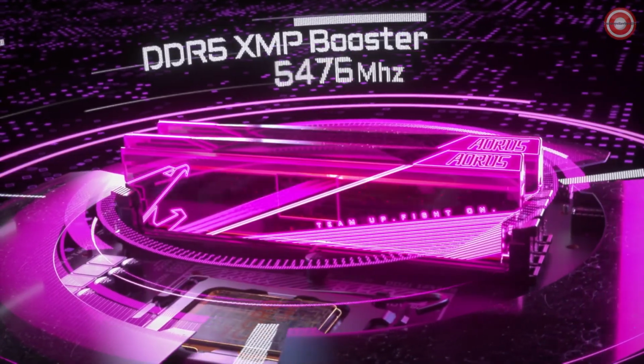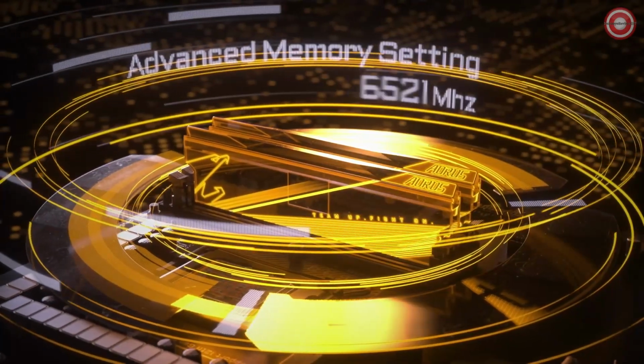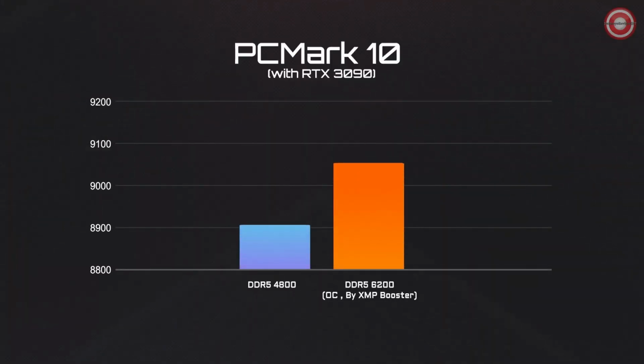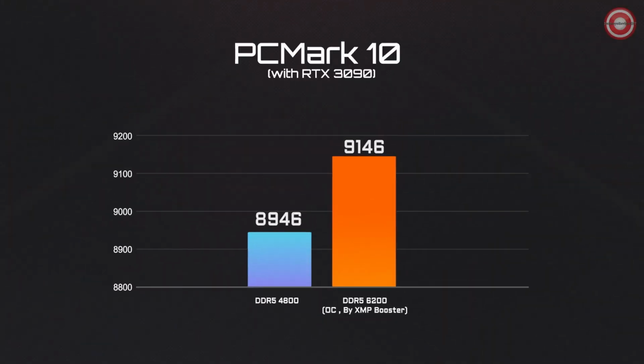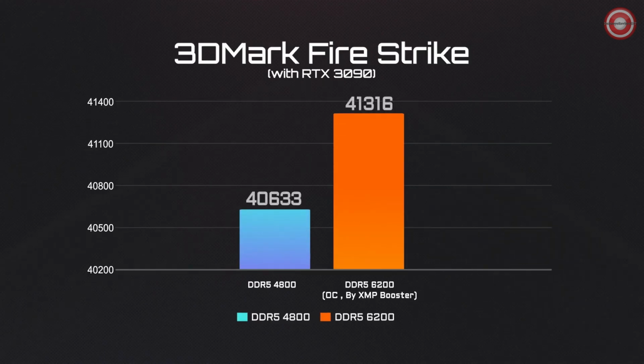Besides CPU overclocking, let's also take a look at how much additional performance could be expected from memory overclocking. After we overclocked the RAM from 4800 to 6200 MHz, you could see the PCMark score goes up to 9,146 points. A similar level of performance boost could be found within 3DMark as well.